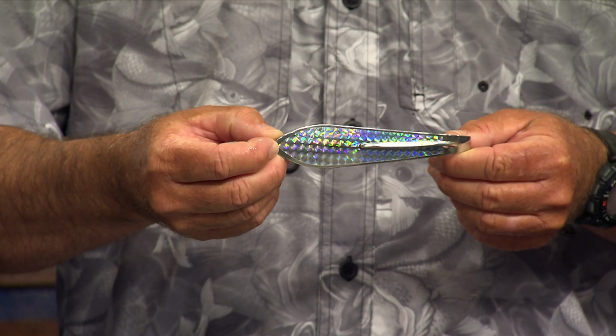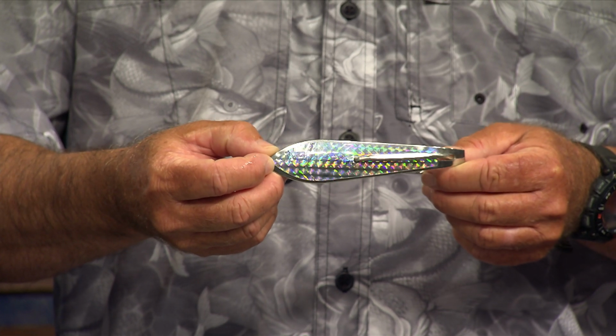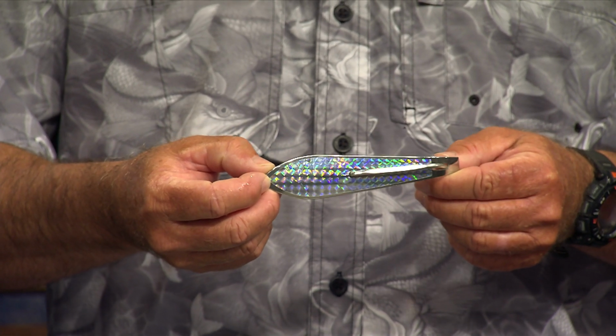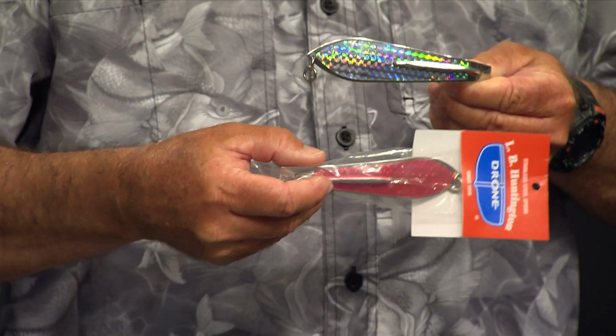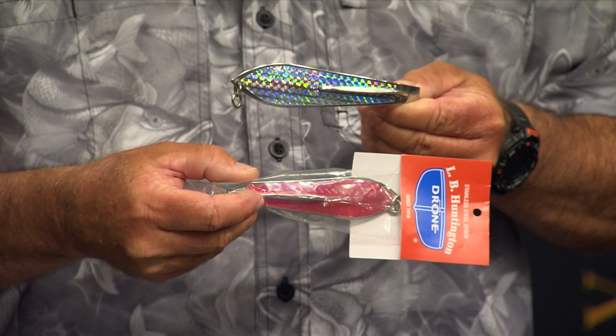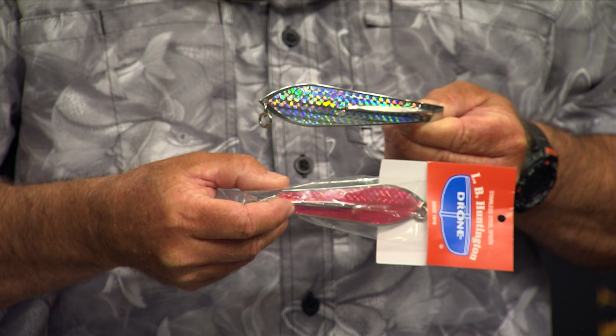They come in a 3.5 inch and in a 5.5 inch. They're a stainless steel blade spoon. The whole thing is stainless steel, really. The hook, the split rings, everything on there is stainless steel. And you can get them with flash colors like they have here, pink, chartreuse, or you can just get them plain, and they catch everything.